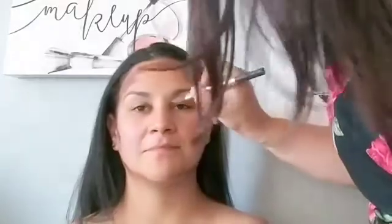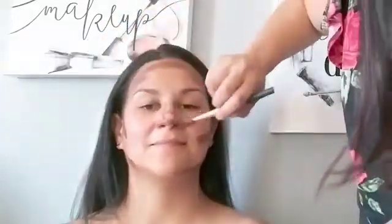So I'm going to do her nose. She's going to war, you guys. So this is just a basic nose where it shrinks the nose and makes it cute like she had plastic surgery.